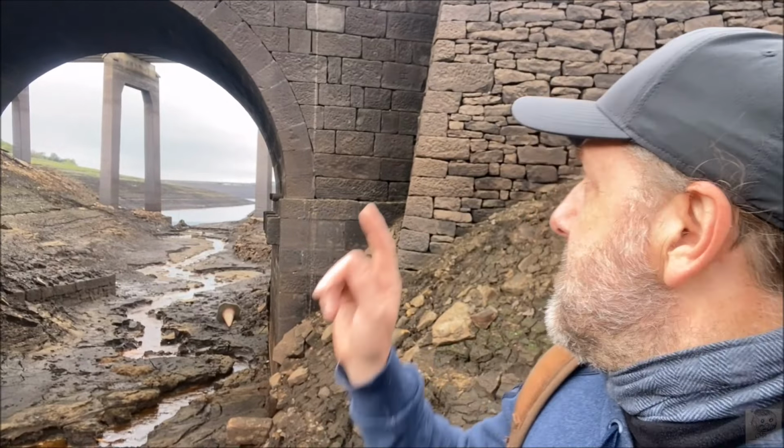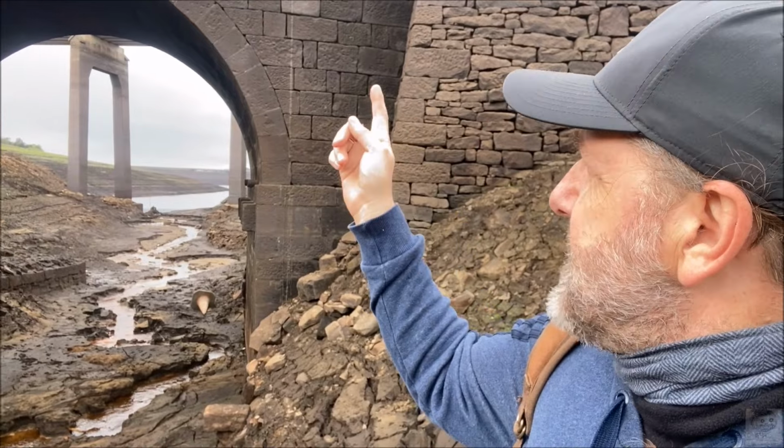If you look in the masonry, there are letters carved on some of the stones. I'll try and get a close-up of those. Those would be the mason's marks of the guys that built this. I don't suppose they're identifiable at all these days. This bridge is no longer used. It was the main route from Yorkshire to Lancashire, and it's known as the Packhorse Bridge.